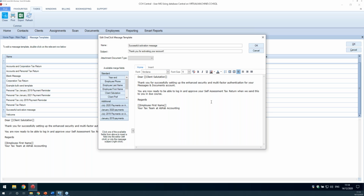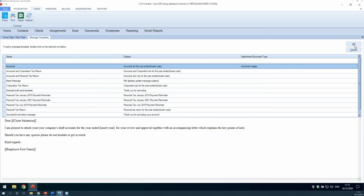So once you've created that message template that they will read, the wording in here obviously needs to be relevant to clients regardless of their activation status. So if you are going to use this method, you are potentially going to be sending this message to clients who had already activated, but primarily those who hadn't or hadn't completed the process. So that is the first stage, to create yourself a message template.